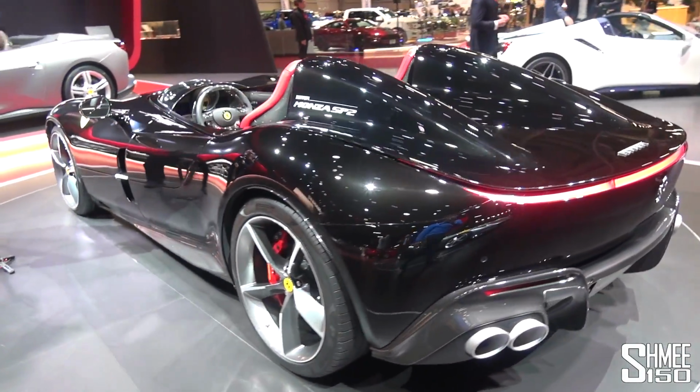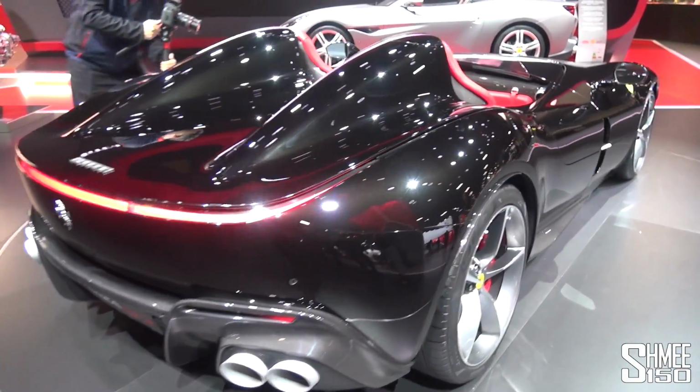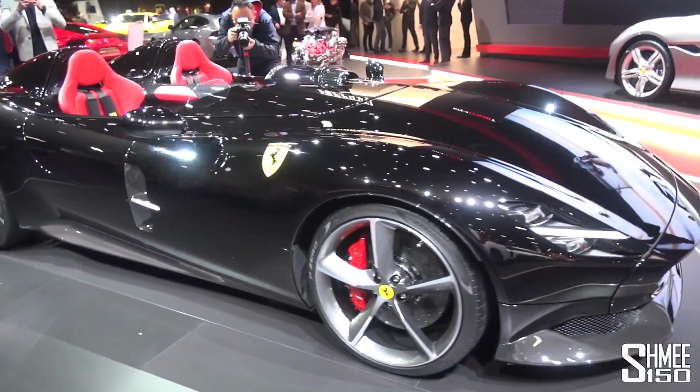1.6 million euros makes it, I think, the second most expensive production Ferrari to date. The LaFerrari Aperta coming in at 1.8, and the LaFerrari Coupe starting at 1.3 million euros at the time of reveal about 5 years ago. It's an interesting direction though.